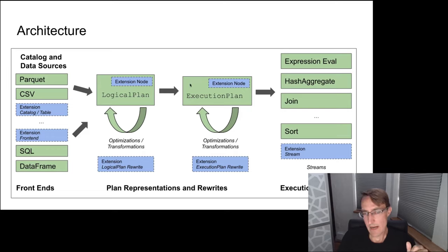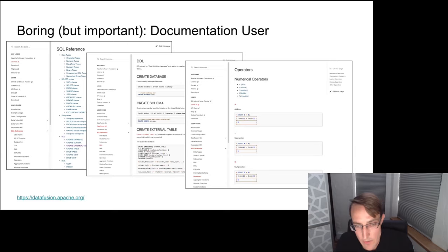The point of these blue boxes here is to show that you can basically extend the system anywhere. So yes, you can stick new functions in, but you can also stick new relational operators in. You can implement your own execution streams and basically everything else. And I'll talk about that along the way.